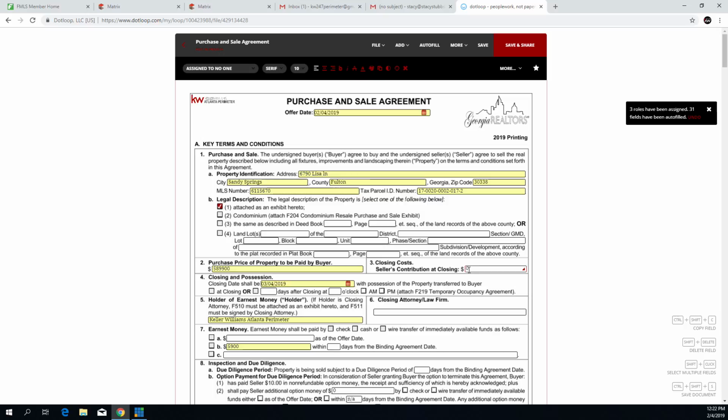Got it? Okay, closing date we said was a month out. And here's one of the things I don't like. The way the guard forms are and the dot loop view details, we actually put a date in there, but the way the guard forms are, it doesn't provide a field for the date, so you still have to click there. Holder of earnest money, here we are. Closing attorney.